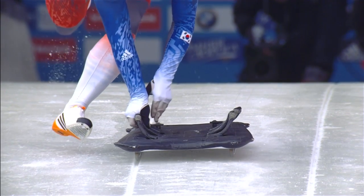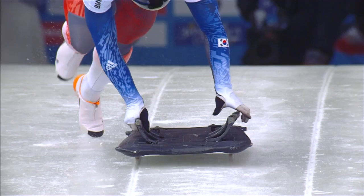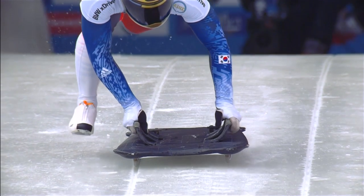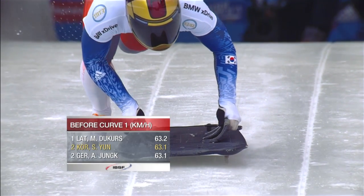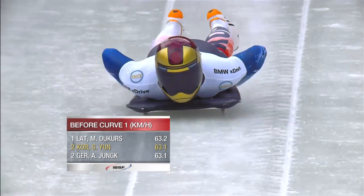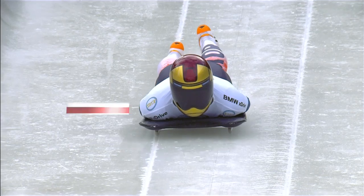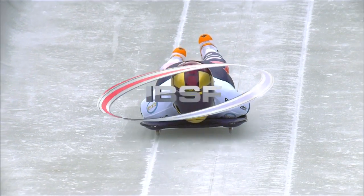Fastest starter in the field. Look at the size of him. Look at the thighs. Look at this guy. This 19-year-old kid, too. This is going to be a legend in the making here. By the time this kid gets to look at the speed. Look who has the best speed, though. Even though Dukars had the third fastest start, Dukars had the fastest speed after curve 1.